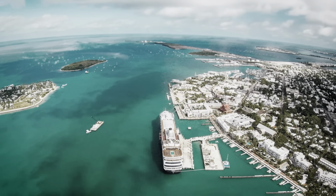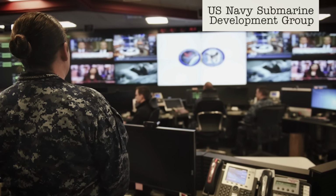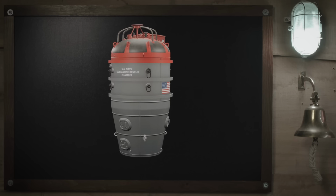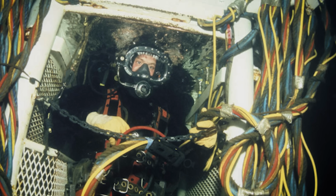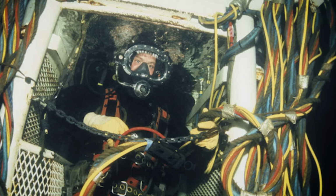While this is underway, Navy commanders in Key West called the US Navy Submarine Development Group in San Diego, California to ask for help. They prepare a roving diving bell with support personnel and equipment to be delivered by air to Key West. The diving bell offers an alternative if divers on the Tringa can't manage to rescue the vessel. Just before the diving bell leaves California, the USS Tringa arrives on the scene.